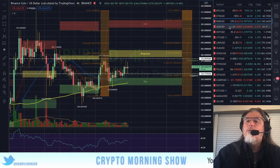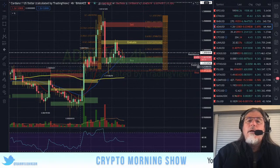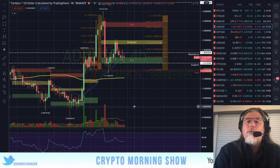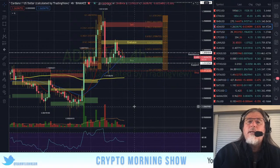Let's move on to Cardano ADA USD. Cardano made it up to the evaluation zone, rejected, fell back down, trying to find support, got through the 12 and the 26 day. So falling back onto support at 1.2313 and resistance 1.2858 for Cardano. Keep an eye on good old ADA USD as it was just introduced to Coinbase Pro this past week. So folks are starting to discover they can own a piece of Cardano.